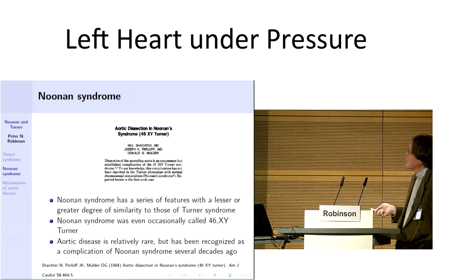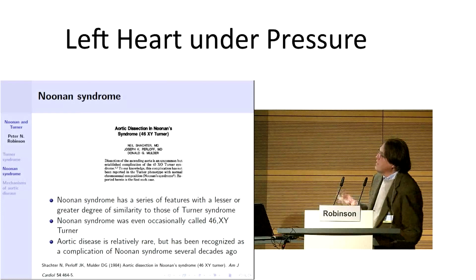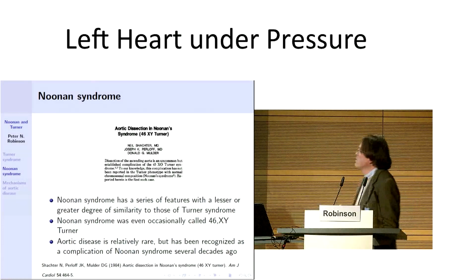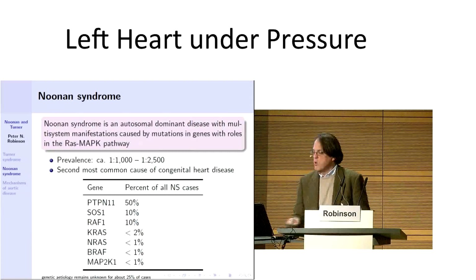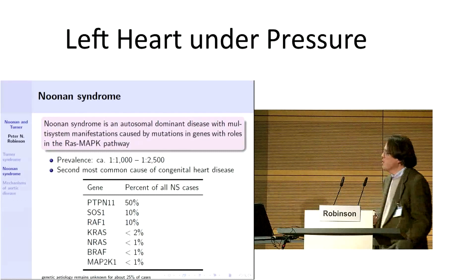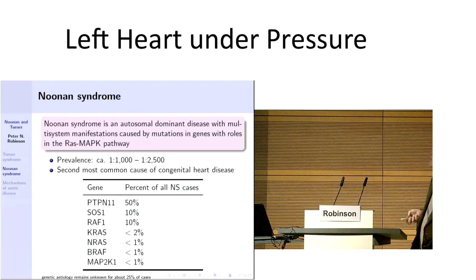Actually, aortic disease, especially dissection, is really rare in Noonan syndrome. But there are quite a bit of papers on various things. I'm going to show you some of that. First of all, what is Noonan syndrome? Well, actually, it's a group of very closely related syndromes.